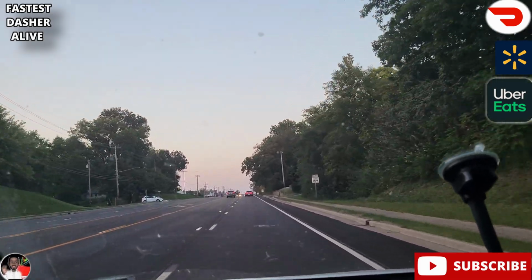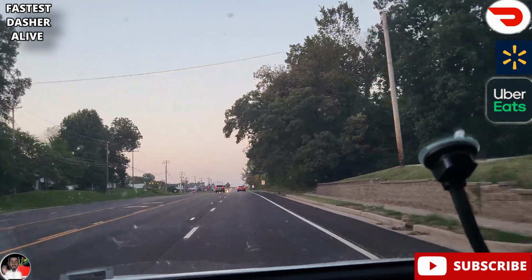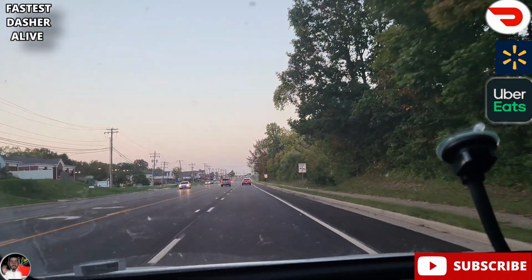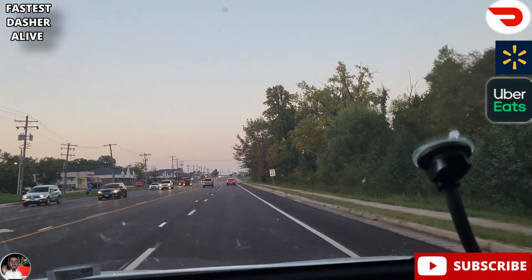I'm going a little bit longer. It's not even fully dark yet. I feel like I can at least get one more shopping delivery out of my system. Now I am kind of hungry. I should go on head home and get some of that dinner that my baby mama made for me. But look, the money is calling me, so I gotta go get it.